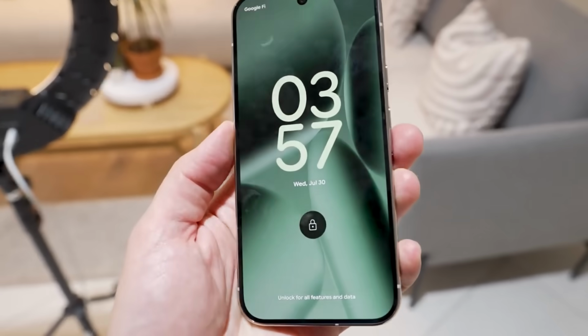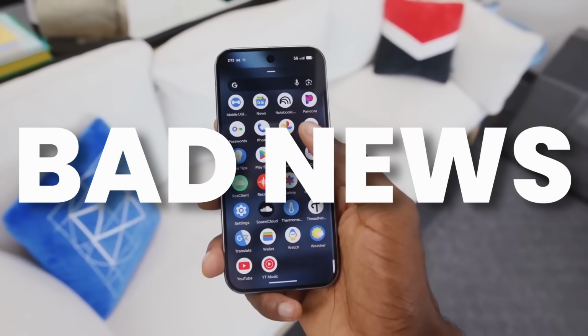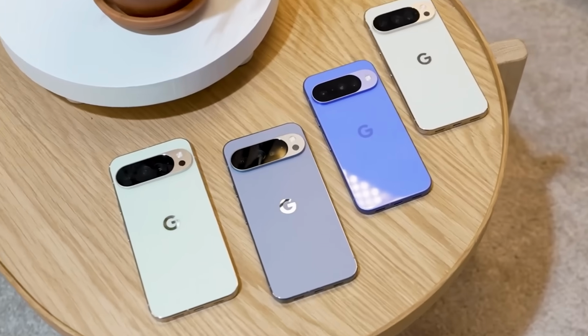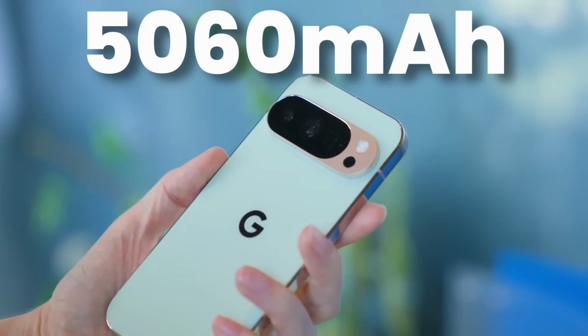Google did something weird this year with the Pixel 10 Pro XL. We got good news and bad news, and something in between, compared to the Pixel 9 Pro XL. Google actually increased the battery size this year on the Pixel 10 Pro XL. There's not a massive difference, but 5200 compared to 5060 mAh is still a plus.